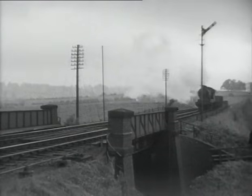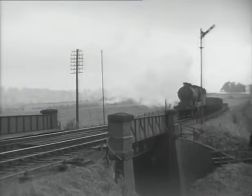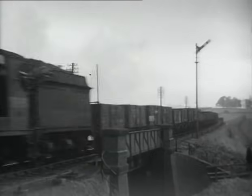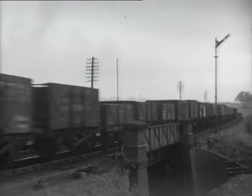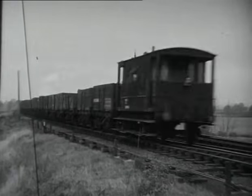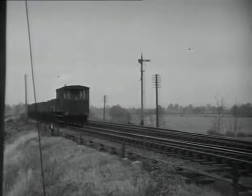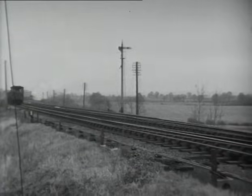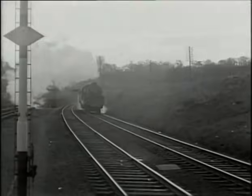A link with the past and the earlier volumes in this series follows. A Robinson-designed Great Central 2-8-0 rattles past on a heavy mineral train. By the 1950s, most of the ROD versions of this class had been withdrawn, except those on former Great Western and LNER routes. The wagons are notable for their variety, but all are of wooden construction.